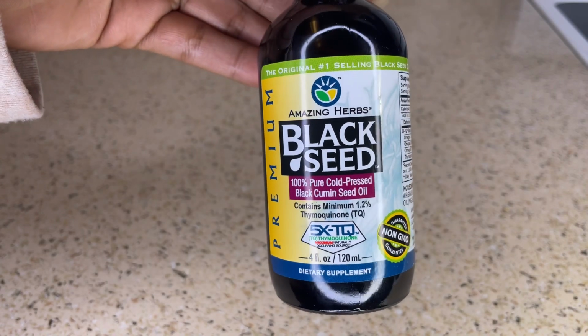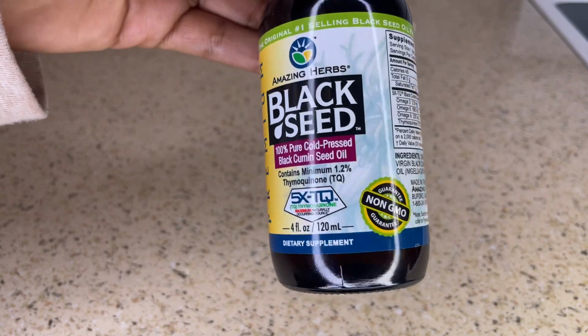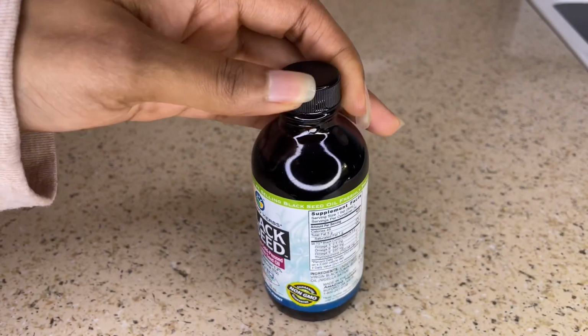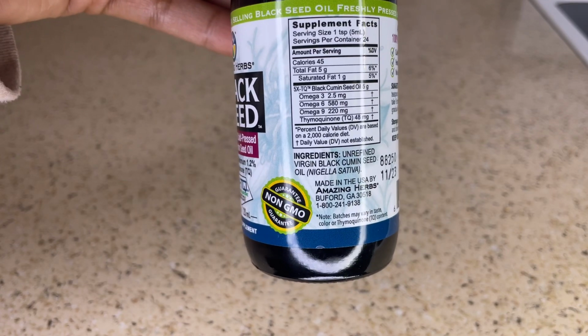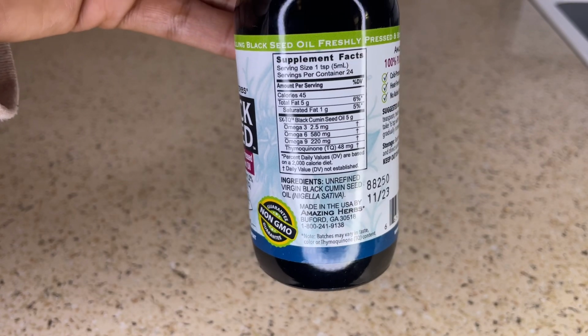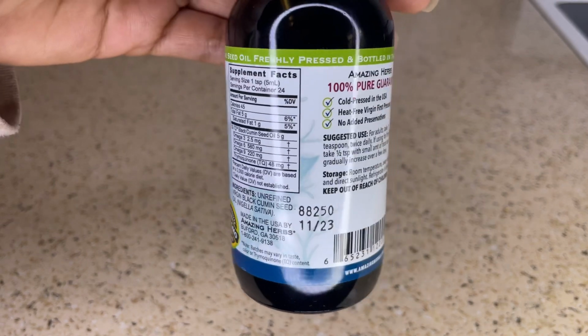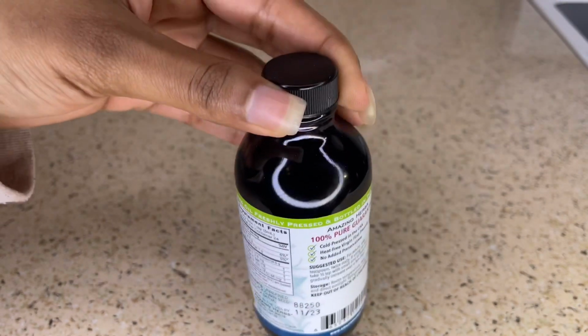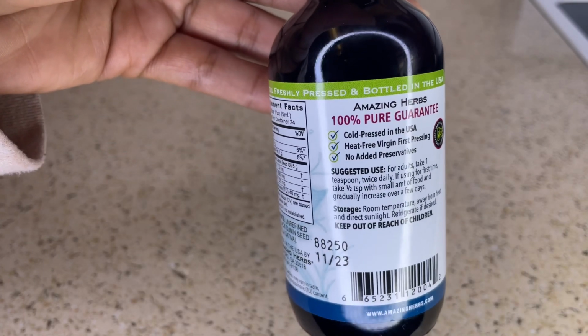Black seed oil helps to soothe inflammation. It is high in antioxidants. It has antimicrobial properties, and it also helps with hair thinning and hair loss. Black seed oil contains two powerful antihistamines. These antihistamines are often prescribed to patients with alopecia to help with hair regrowth and any thinning spots.